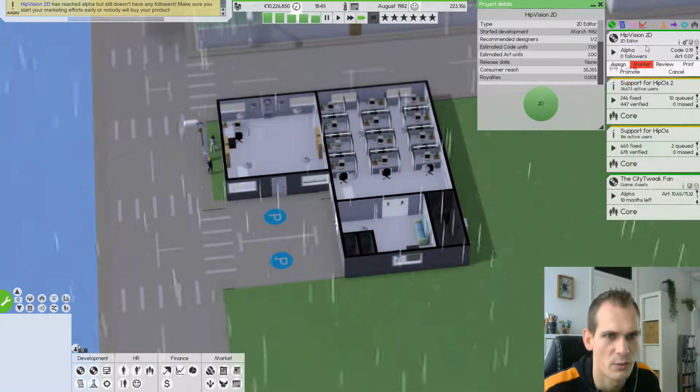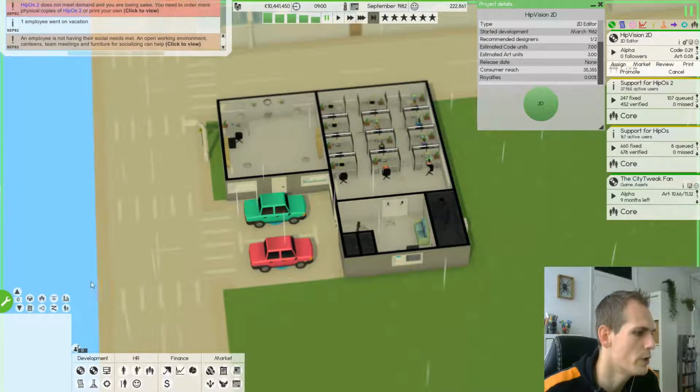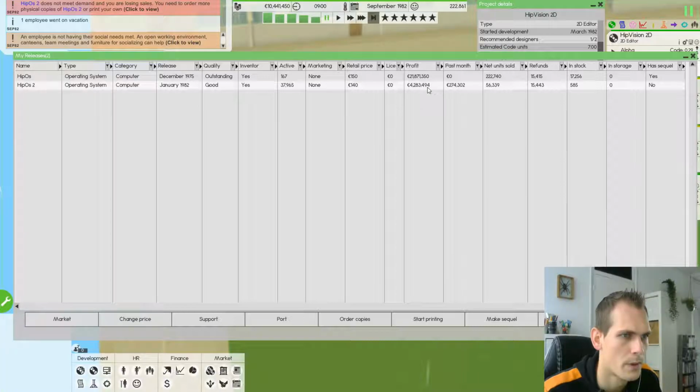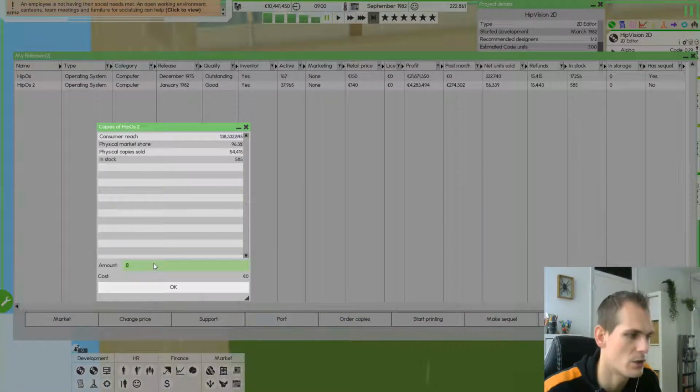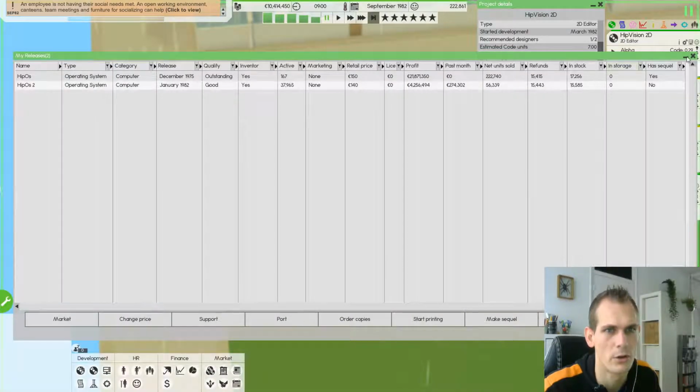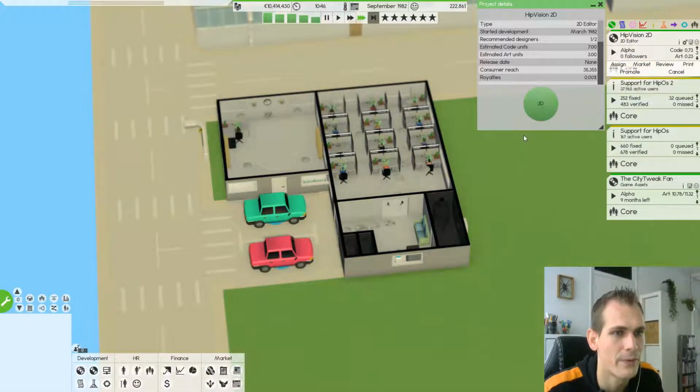To make sure that this is basically on the same priority as the support for HipOS. Oh, we don't need to. Oh, so basically we had a spike in sales and people wanted more of it. So okay, we can order some copies. Maybe some nice program has come out on our product, so maybe people want to buy it now. I don't know, but let's get 15,000 more and let's see what we can do with it.